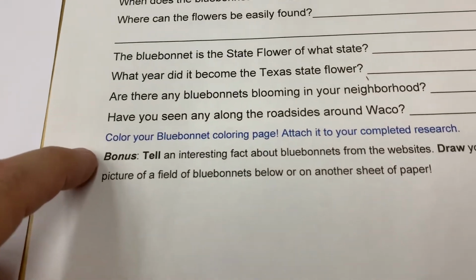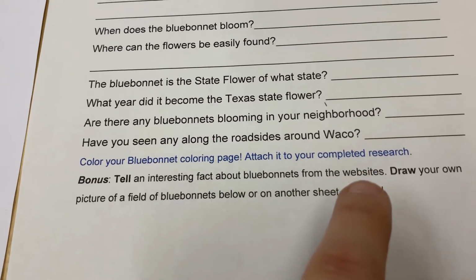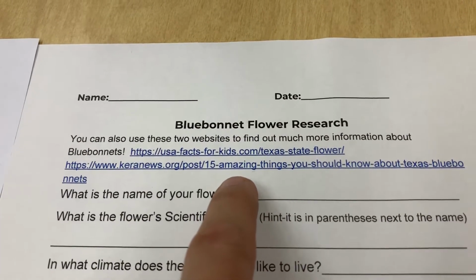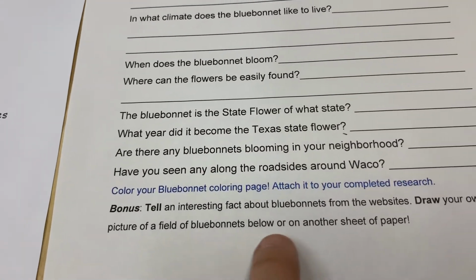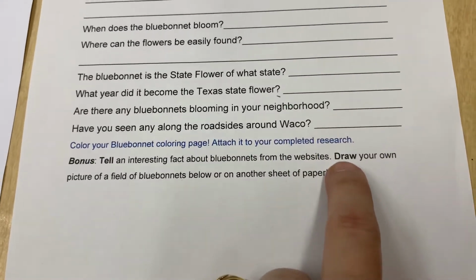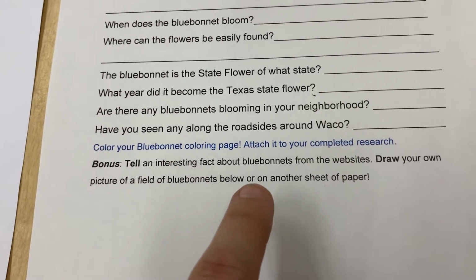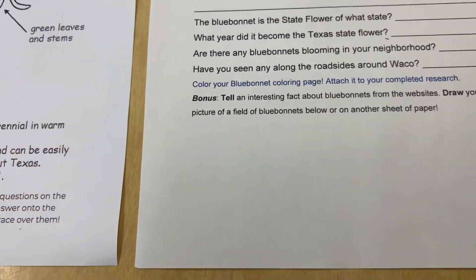I do want to read this to you. It says, bonus, tell an interesting fact about bluebonnets from the websites. So if you're able to look up any information on bluebonnets from these websites, you can tell your mom or your brother or sister, or you can write something down here in this space. Here's the rest of the directions. Draw your own picture of a field of bluebonnets below or on another sheet of paper. So you can use this bottom space to draw the bluebonnets in a field, or you could even do it on the back.